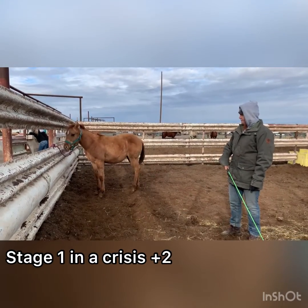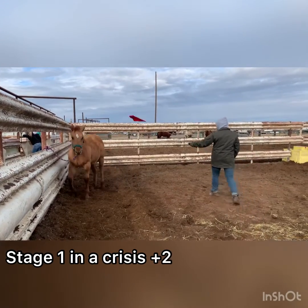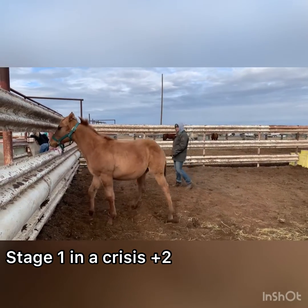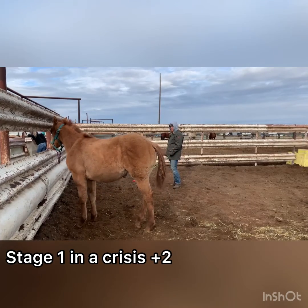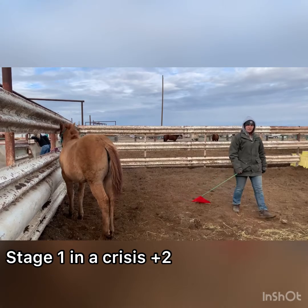She figured this out pretty well. She's not pulling back at all because she knows what's going to happen. If she does pull back, that's what happens, and then whoop, back to normal. And right here, I think she's done a good job, so I stop.